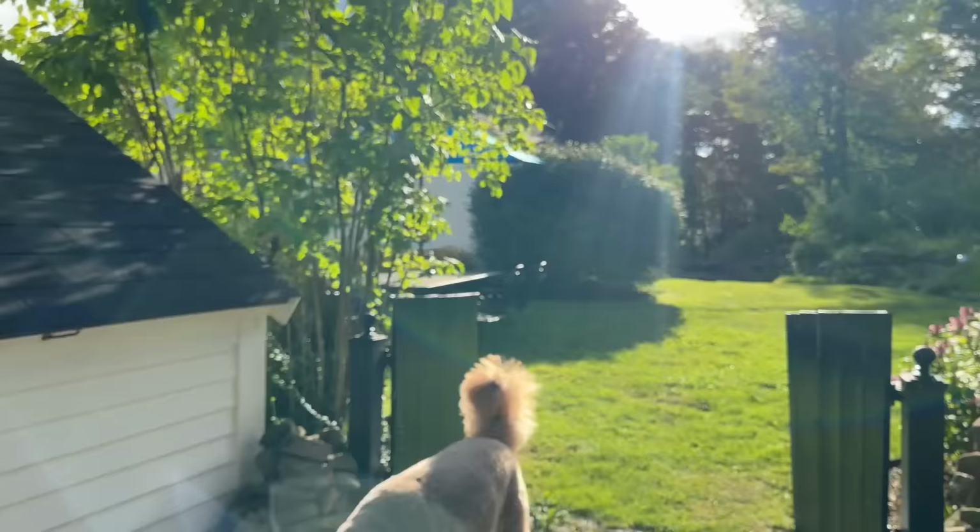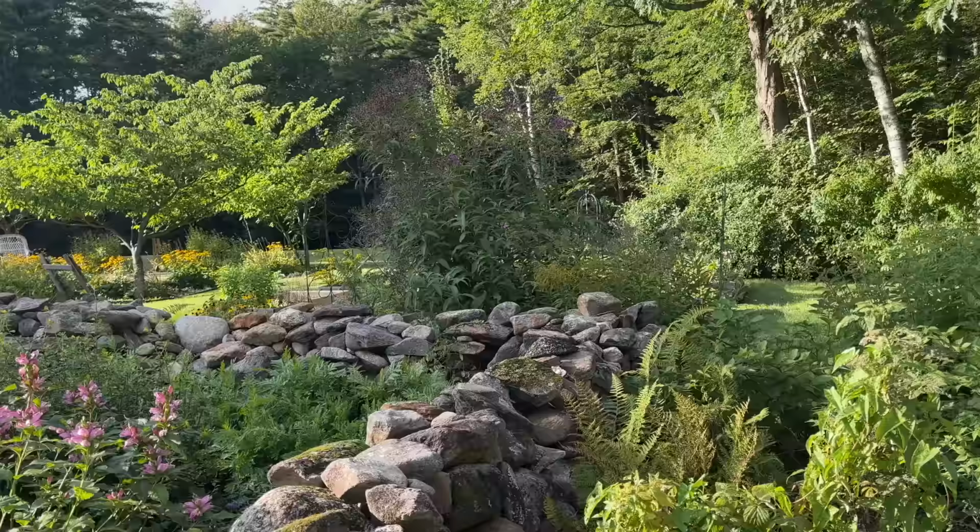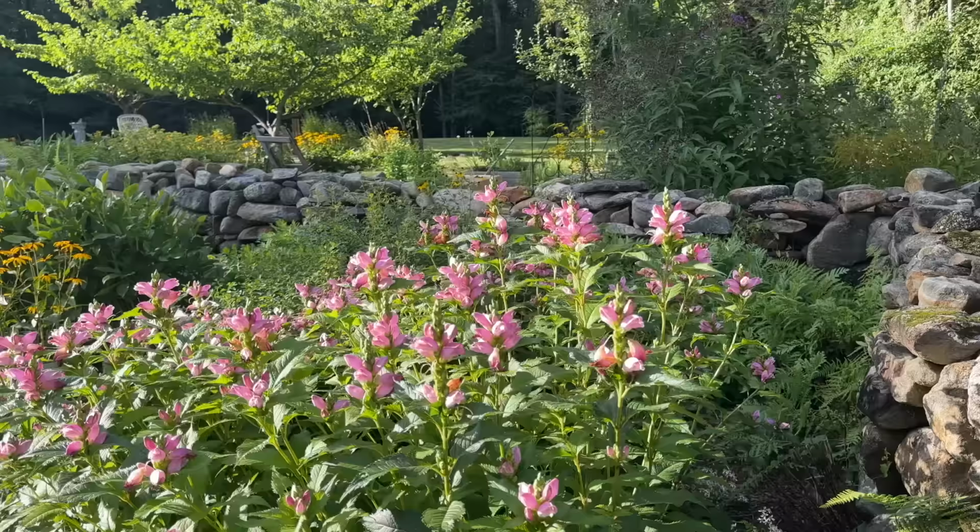Anyway, it is beautiful out here, and I'm just trying to enjoy the beauty that is showing, and like I said, ignoring the weeds right now, and I'll get to it when I can.